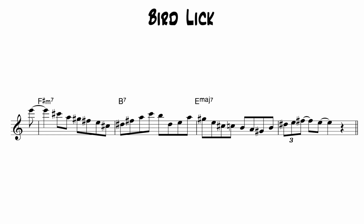So we start on a pickup note on the flat 7 of F sharp minor 7, the 2 chord, and then we're going to go down the arpeggio but add a ninth in there. So we have 1, flat 3, 5, and flat 7 plus the ninth here. And we're just going to walk down this shape for the entire measure.